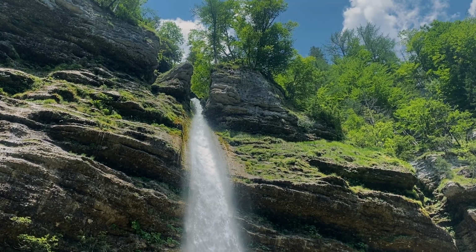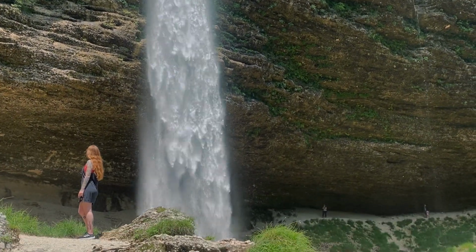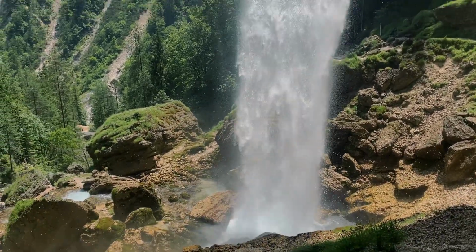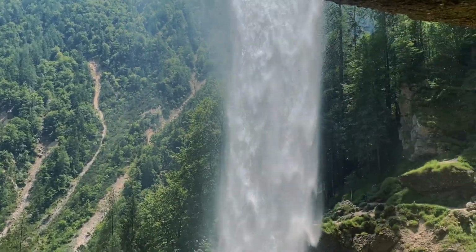And this is the waterfall. Just look how majestic it looks. I've just come to the back of the waterfall and oh my god, it looks so stunning. I mean, look at this. And look at these views behind it. You've got the mountains in the backdrop. It makes such a perfect scenic photo.